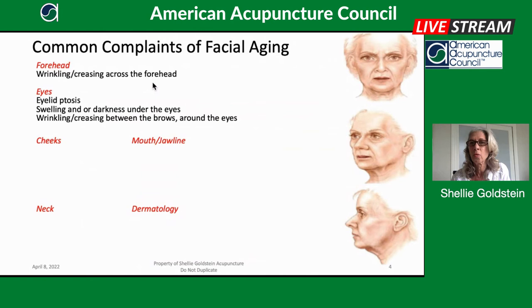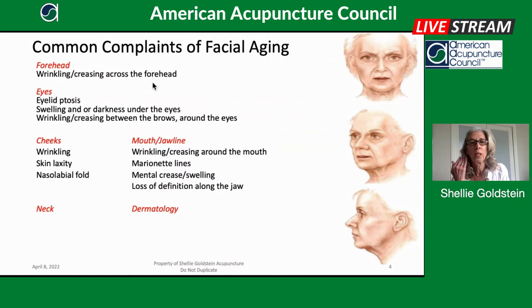And then in the cheek area, they talk about wrinkling, skin laxity, which is kind of a loose pitted appearance, and the nasolabial fold, that's the fold between the corner of the nose and the corner of the mouth. And then around the mouth and along the jawline, they talk about wrinkling or creasing around the mouth, particularly the smoker's creases above the lips and horizontal creasing below the lips. Marionette lines are the lines that form between the corner of the mouth and the edge of the jaw area. It's a perpendicular line, and then the horizontal line is called the mental crease, right underneath the lower lip. And then loss of definition along the jaw area.